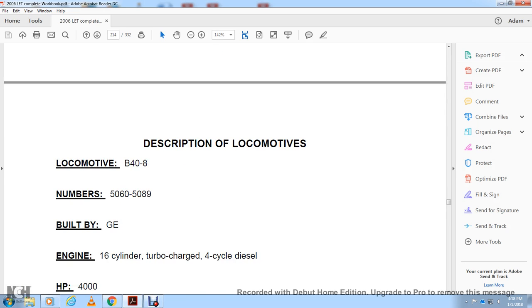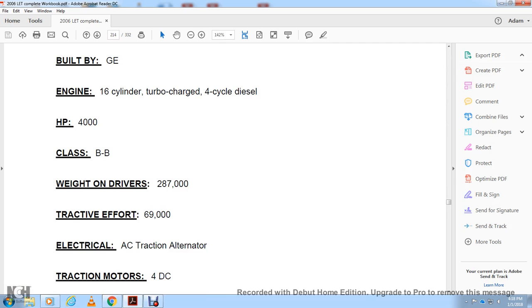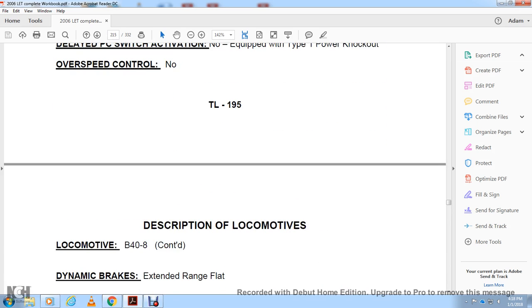The B40-8, built by GE, 16-cylinder, turbocharged, 4-cycle diesel, 4,000 horsepower, class B-B, weight on drivers 280,000 pounds, tractive effort 69,000 pounds. Electrical: AC traction alternator, traction motor 4DC, traction motor cutouts automatic with microcomputer control, with a manual toggle switch type. Gear ratio 20 to 83, air brakes 26L, delayed PC activation switch: no, equipped with the type 1 power knockout, overspeed control: no.